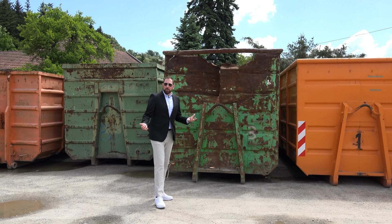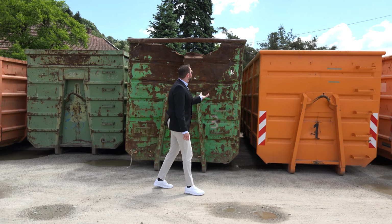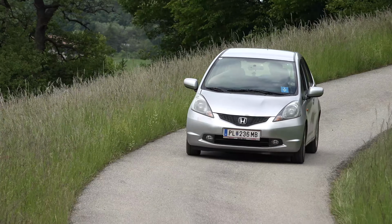Today on the Lame Car Report, we're filming the Honda Fit. Oh wait, this is not it? It's rusty and it's ugly. It's somewhere here. Oh, there it is. Sorry. My bad.